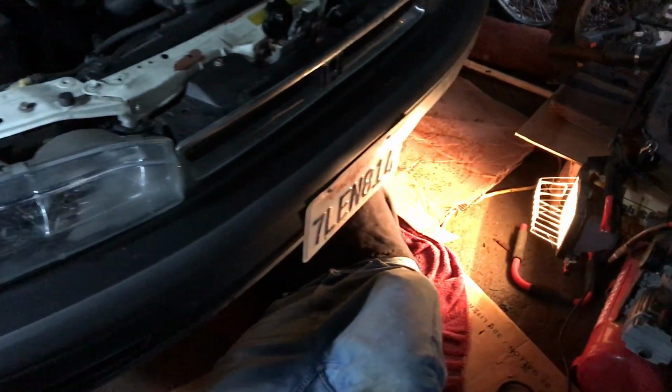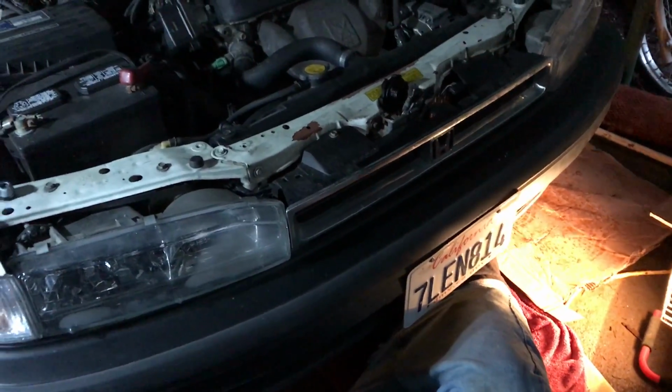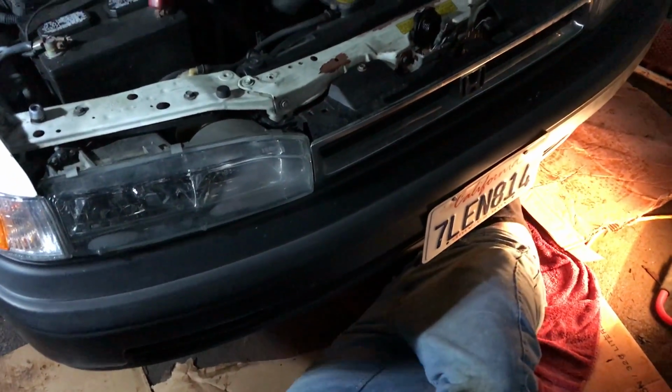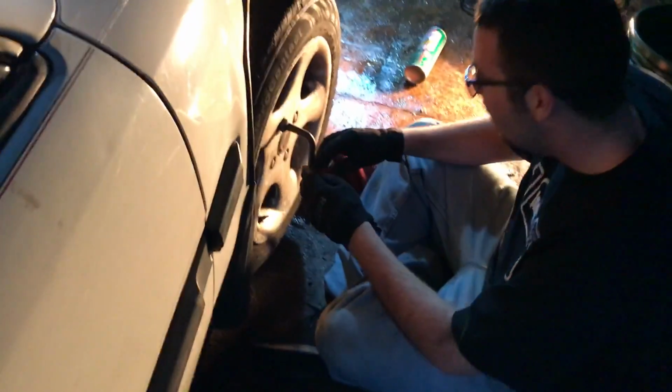Hang on, let me clean my hands off so I can actually tighten this thing by hand and not kill myself. People will only see what I'm about to do in the video. Okay, new filter. This one's bigger, probably for a good reason. Anyway, we're just gonna let him do that, and I'm gonna fill the thing back up when we're done. And we're getting into the meat of this thing.